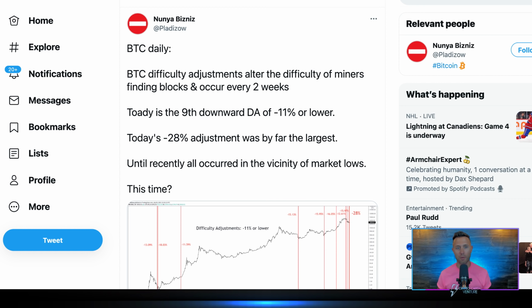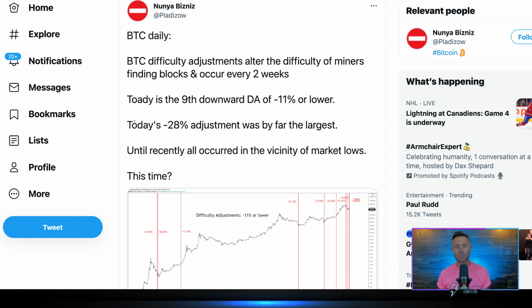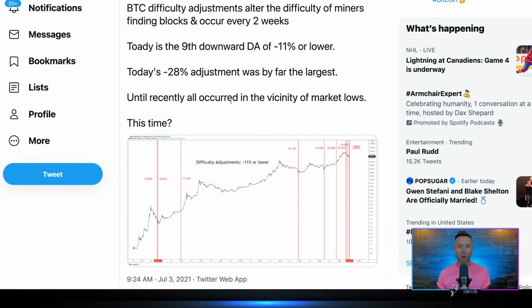So going on to this tweet, this is another on-chain metric. Bitcoin difficulty. Bitcoin difficulty adjustments alter the difficulty of miners finding blocks and occur every 2 weeks. Today is the 9th downward difficulty adjustment of 11% or lower. Now, check this out. And this was July 3rd as well. Today's 28% adjustment was by far the largest. Until recently, all occurred in the vicinity of market lows.